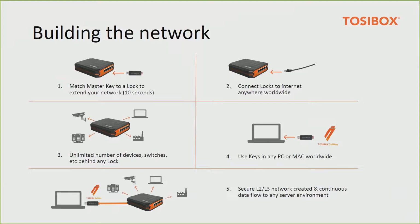And how it works. So, probably take a step back even from this. They mention a master key here. So the idea would be that you would have a key that you would put away and use it only to set up all of your locks. So as you can see here, your lock and your key get matched together simply by plugging in your key into the lock, leaving it plugged in for 10 seconds. They'll exchange their certificates, and that's it. That's literally all you have to do to get them set up and talking to each other.